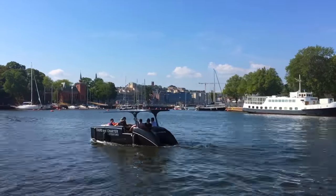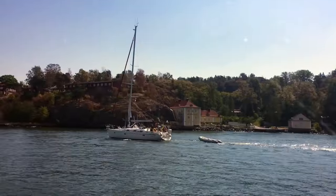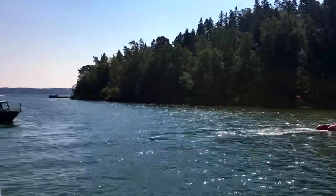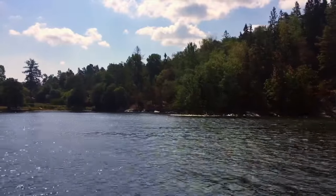The Stockholm Archipelago is the second largest in the Baltic Sea, composed of approximately 24,000 little islands. Most of these are dotted with the very popular Swedish summer cottages. These ones are mostly owned by Stockholmers as a weekend getaway. For the brief periods of good summer weather, Swedes boat, fish, swim, picnic, and generally enjoy the outdoors.